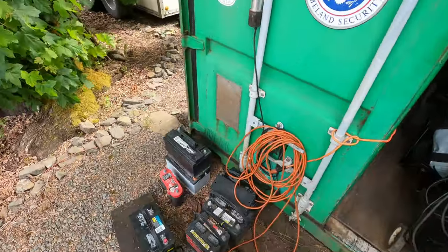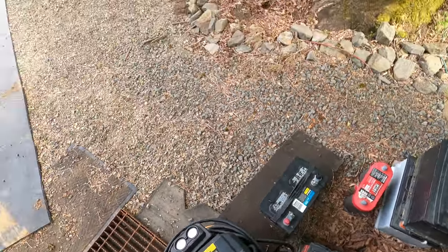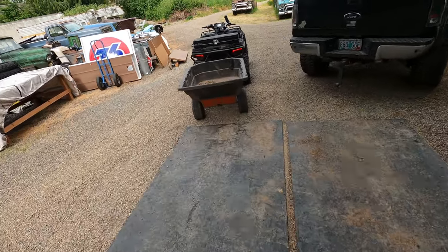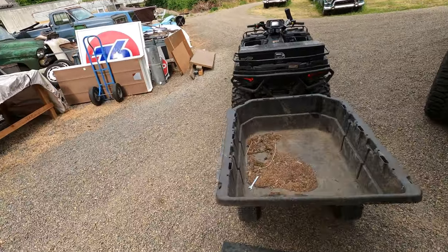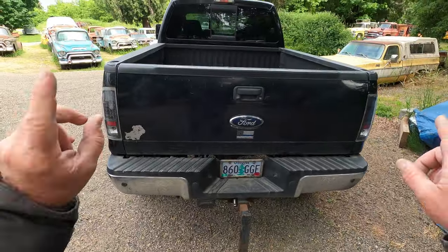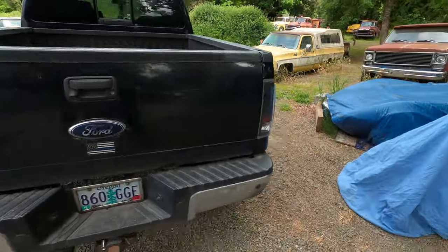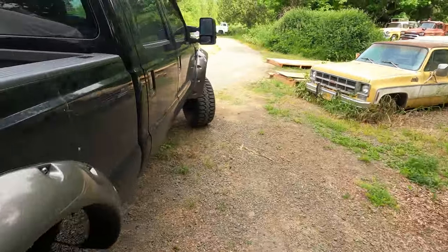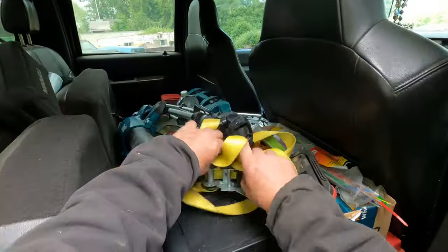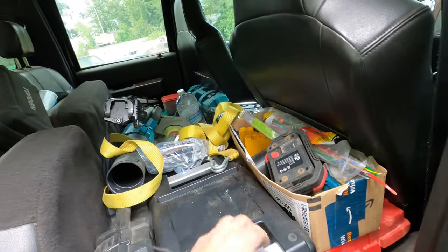The air compressor's full, folks. Hopefully this little trick I'm gonna do here is gonna work. I don't know. It might work, might not work. And then that side. Sometimes I have to remember what side stuff's on. I got a lot of stuff in here. It's all necessary right now.